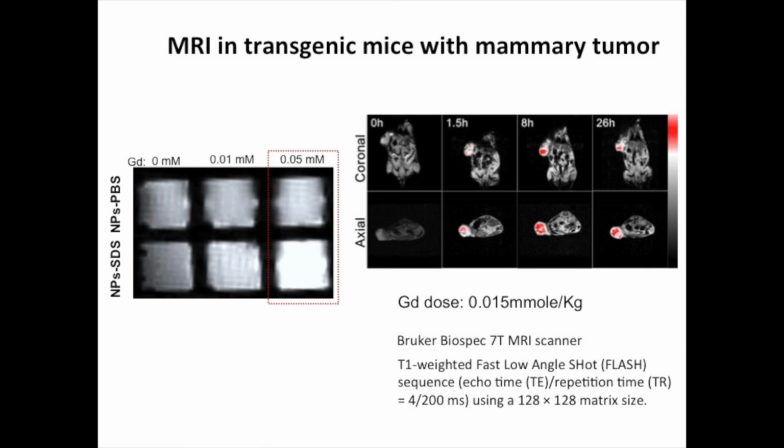So we performed our in vitro study showing that when the nanoporphyrin GD formulation is stable in PBS, it gives you very low MRI signal enhancement. But once you use SDS to open the nano-formulation, you can see significantly higher MRI enhancement. We also performed in vivo MRI, showing that the nanoporphyrin GD formulation can light up the tumor, and the signal in the rest of the body remains low.